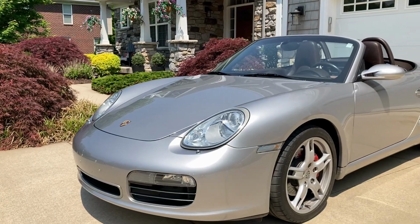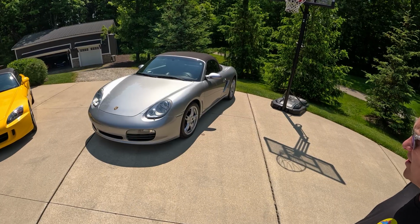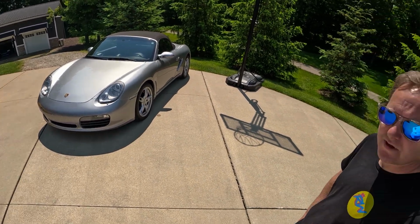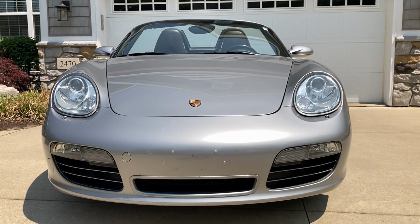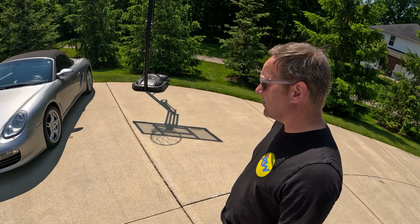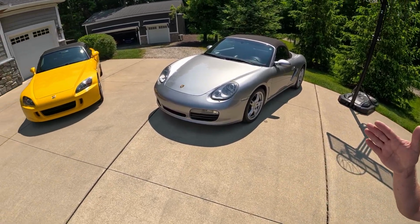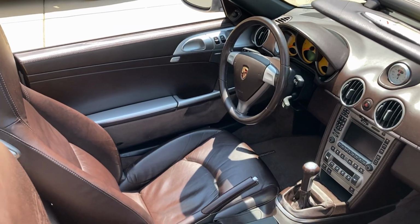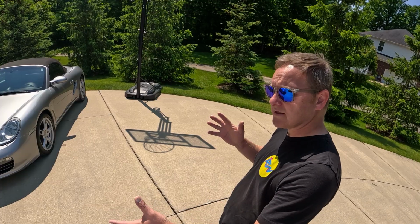So this is a 2005 Porsche Boxster S. I picked this up last fall. I had a couple of Hondas that I just wasn't really using much, other than moving them to get out of the way and move other cars, and I thought this was something kind of different. I went down to the dealership with the thought that I was going to check out a Silverstone S2000, and this was sitting there, and it was less expensive for almost the same amount of miles.